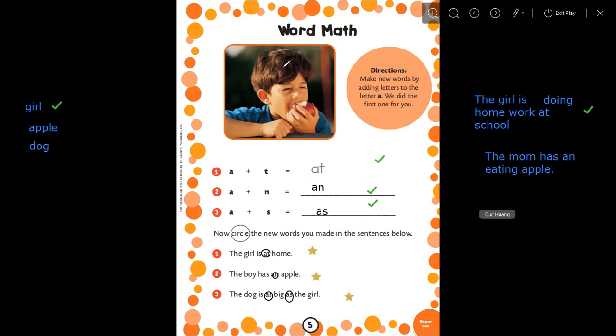Okay, wait. Can you read? The mom has an eating apple. Maybe the mom has an apple. No eating, okay? That's okay. So the mom has an apple, or the mom is eating an apple. So only this one. No eating. So the mom has an apple. Still very good. Good job. That's right.